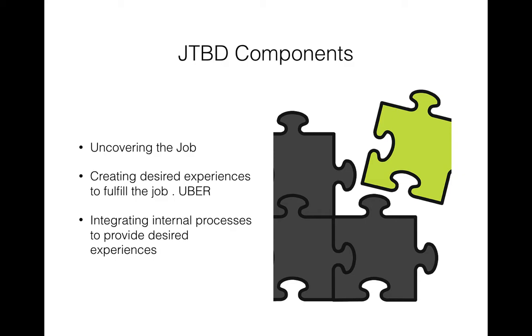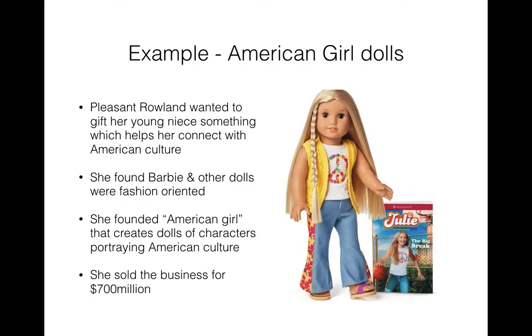What that means is the whole company internally is working only on one aim, and that aim is to make the customer do his job, why he has hired that product, right? Now we'll take one example of a very good application of this framework.